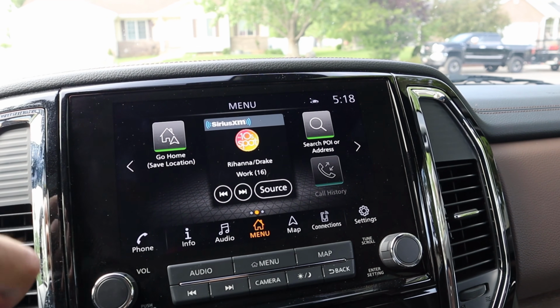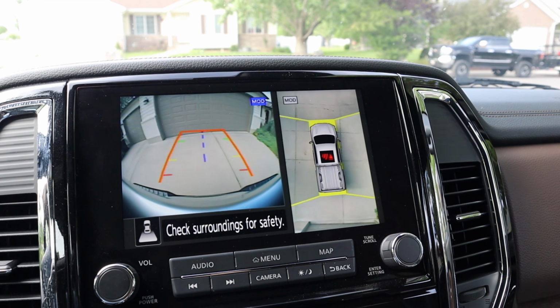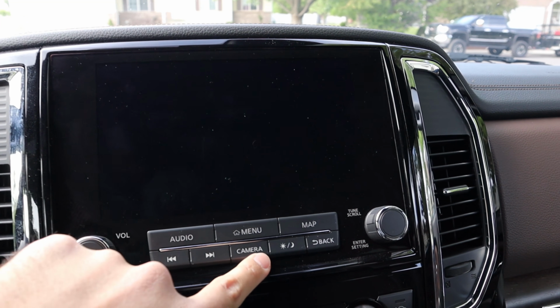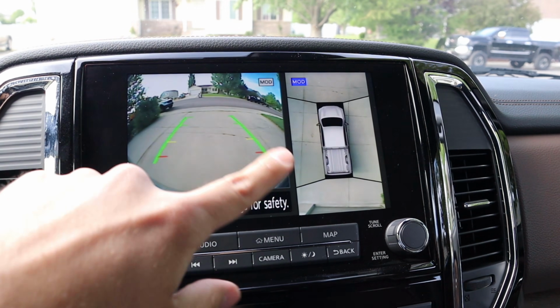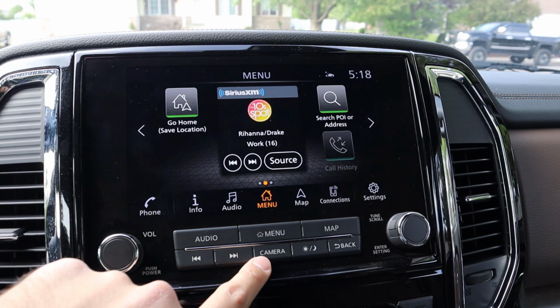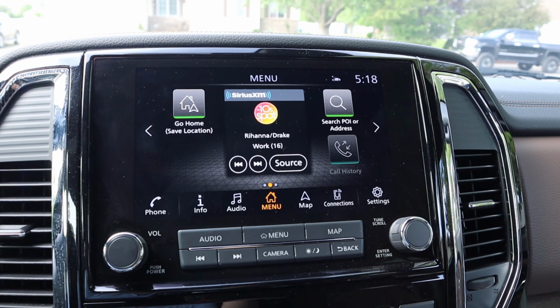Now here's the infotainment system. First off, we're gonna pop into reverse. You guys can see you've got the backup camera with trajectory lines. They do turn with the steering wheel, bird's eye view. And on top of that, you can see the front camera view, so it has a full 360 camera system. And then side view as well, which definitely helps out.